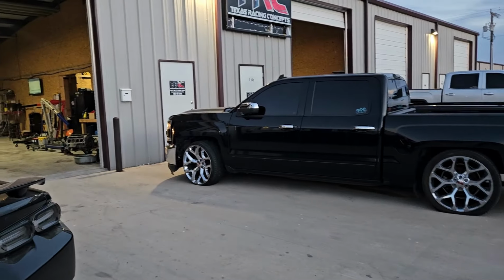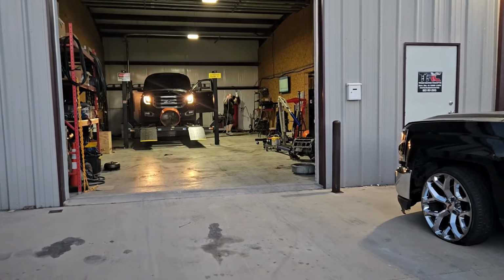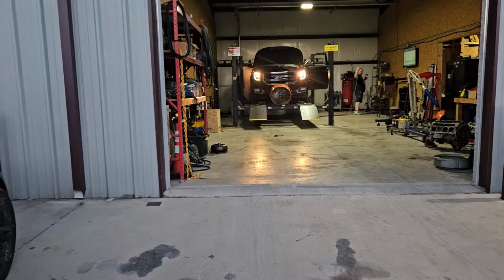Beautiful day here in Texas. We're at Texas Racing Concepts in Haslett. We're here to get Andrea's Yukon that we did the DOD delete and the stage 1 cam swap done. We're here to get it tuned and dyno tuned. So got it in here on the dyno right now, and we'll see what we get done, what numbers it pulls.